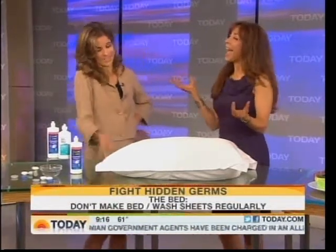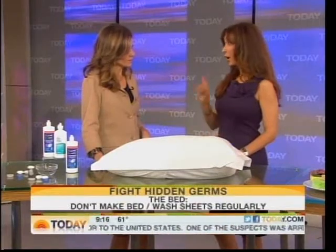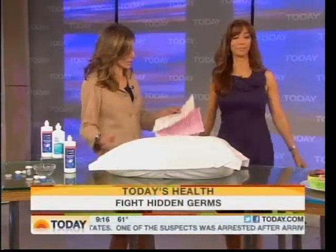So first off, you have an excuse: don't make your bed. Like we needed any more excuse not to make the bed. Now we have it. If you make your bed, you're trapping all that moisture in there, and then they can thrive. Whereas if you leave it open, it dries the sheets out. So wash the sheets, replace casings and pillows as often as you can as well. Wash at least once a week. Okay, very good.